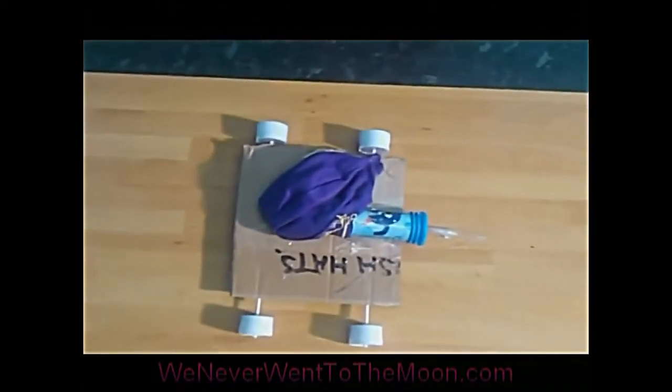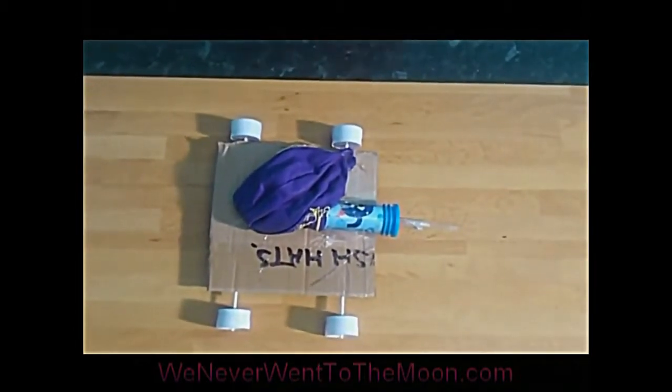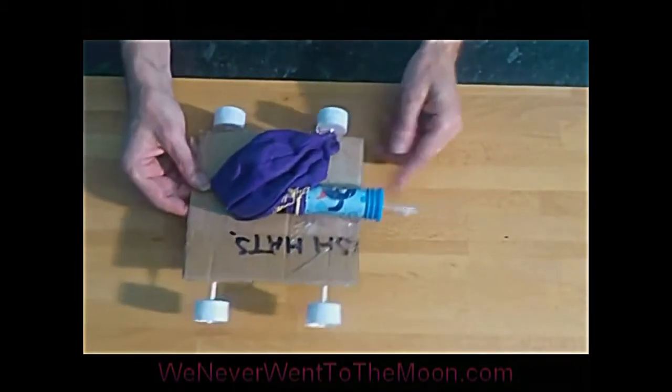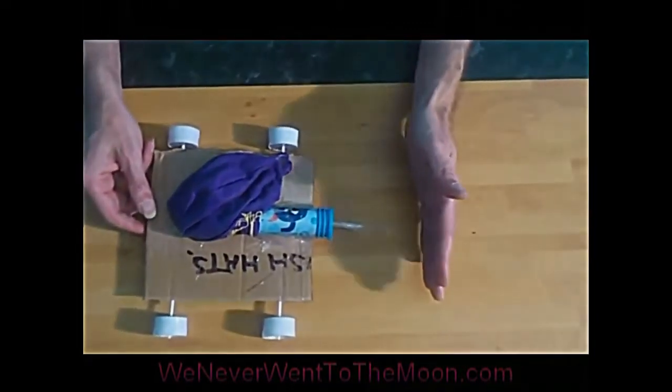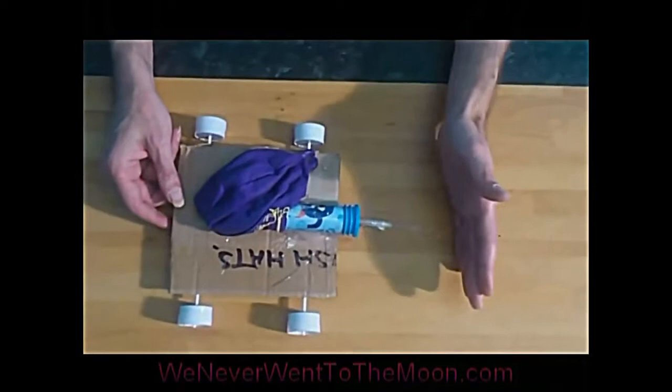Okay, so how we're going to check to see whether who's right or who's wrong is what we're going to do. We're going to divert the air that comes out of the straw.